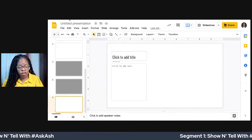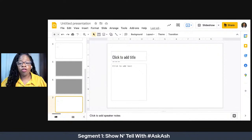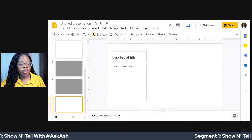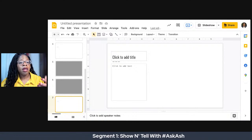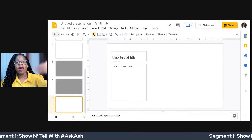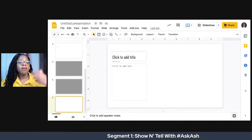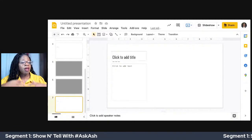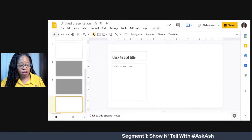Now, what are some of the use cases for Google Slides? I'm going to tell you. You can use Google Slides to create agenda slide decks for meetings and for presentation closeouts. If you're closing out a project, you can have a presentation that basically says, here's what happened with the project, here's what we learned from it, here are the results. This is a great way to organize your information and start creating historical records of things.